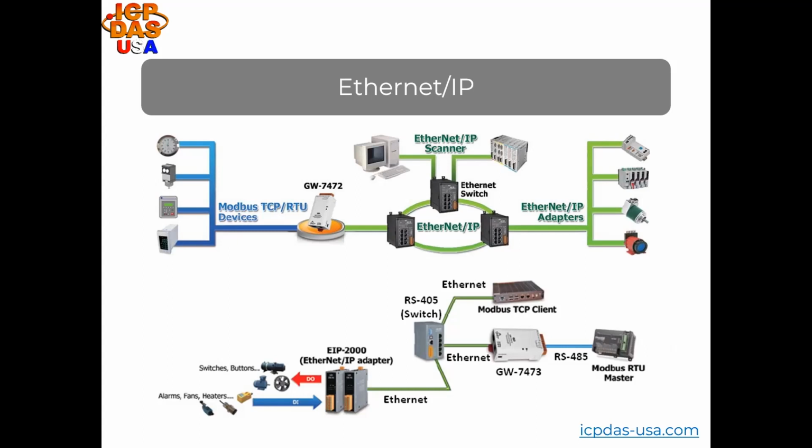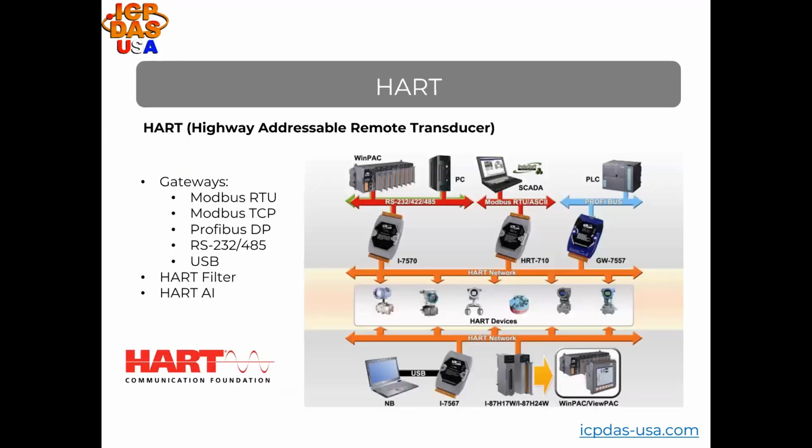HART stands for Highway Addressable Remote Transducer and is a communication protocol used in the process automation industries. It allows two-way communication between smart field devices and control systems. It's a hybrid analog digital communication protocol that uses a digital signal superimposed on an analog signal. HART sensors, valves, and other field instruments used in process control applications communicate over the same wires used for the analog signal, which means that existing wiring can be used.